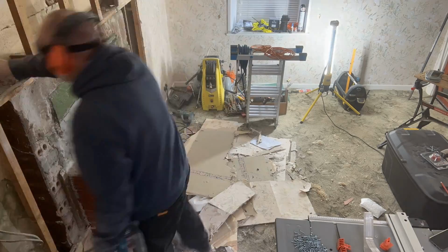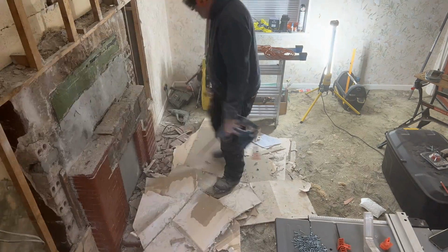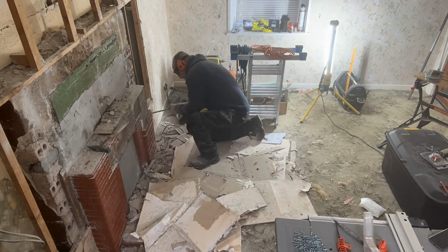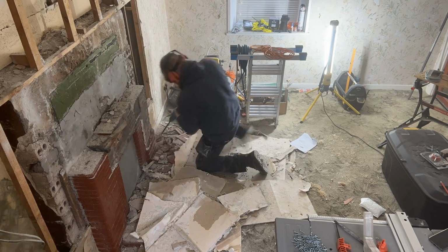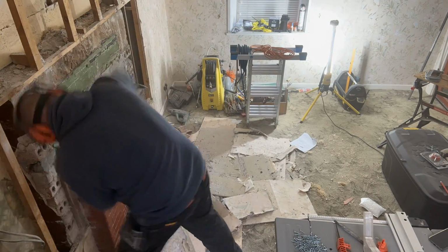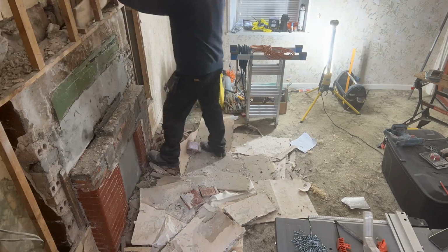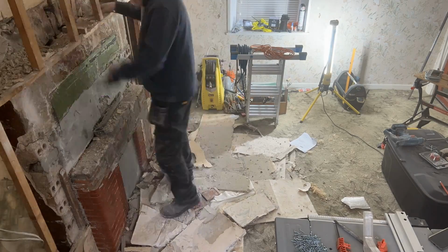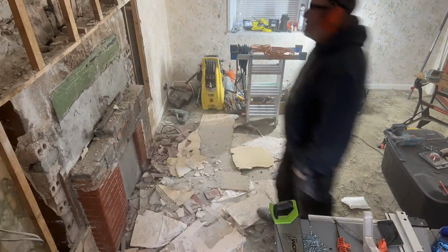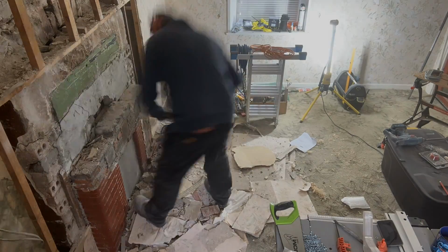I should also point out that on subsequent investigation, I do actually think this used to be the kitchen of the property, which was obviously relocated when they got gas put in. That room, I think, underneath has got a linoleum or lino, which suggests to me that probably was the kitchen at some point. But we'll find other things out, no doubt, along the way.